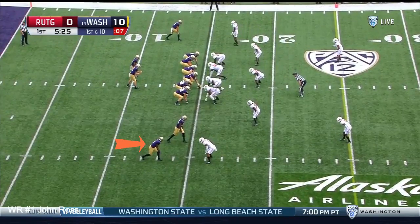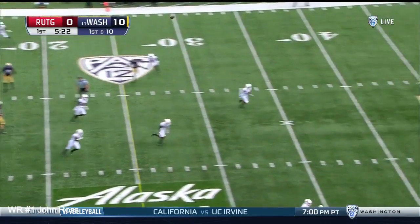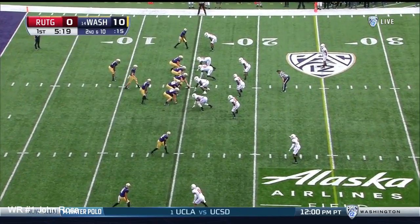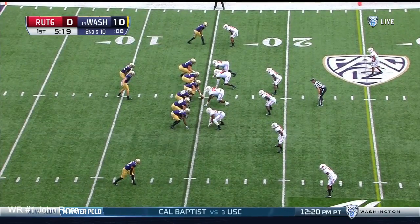Jake Browning will line up in shotgun. Browning takes another deep shot for John Ross. And it's too far out in front, as they try and deal with this Washington offense. As the Rutgers fans know, defense was a big problem for them last year.